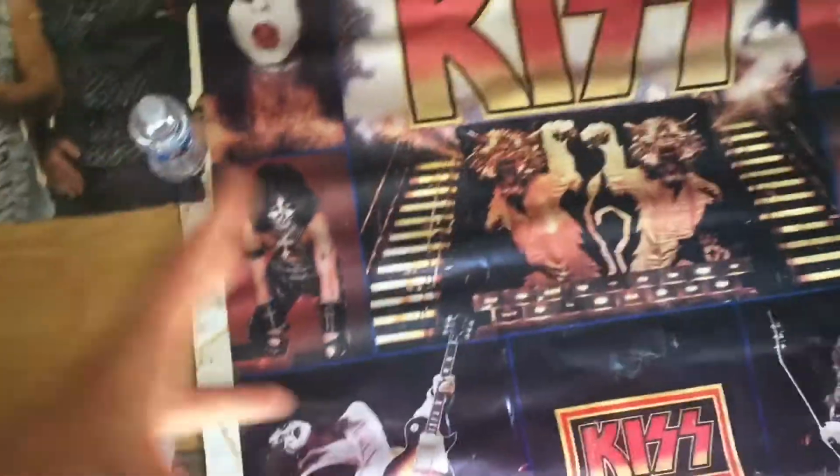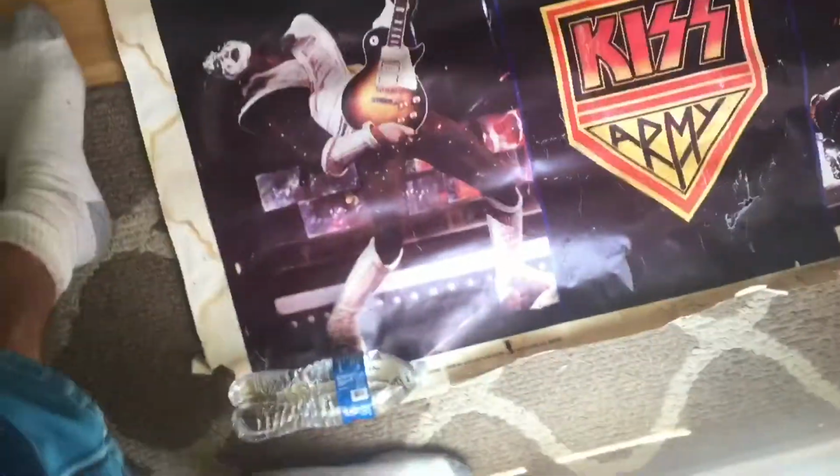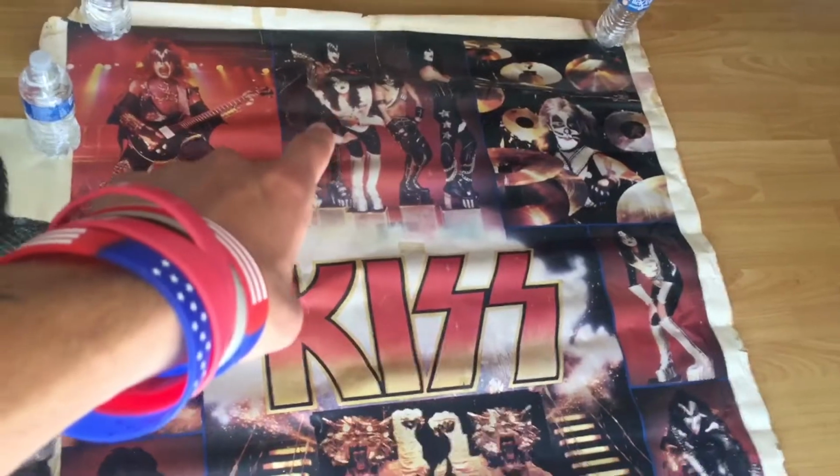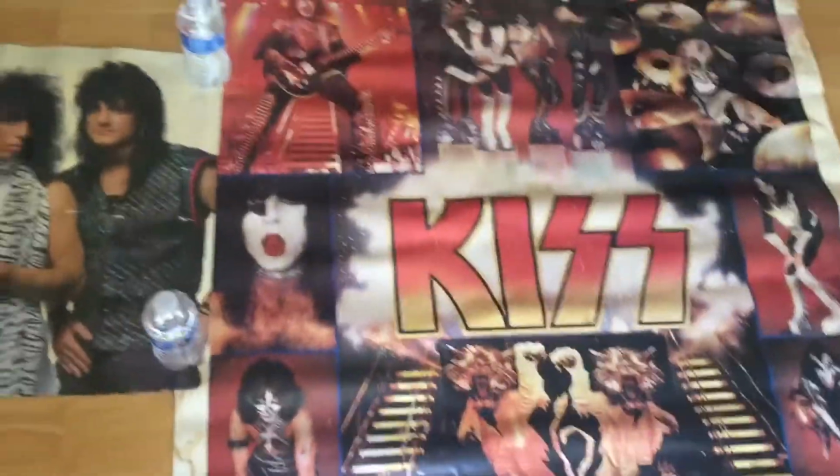These would be nice normal photos you pull out of a magazine. These ones are huge. These ones right here are massive. Kind of like the Love Gun, or I guess it is sort of like a Love Gun era. But man, this is cool. I gotta sit here and look at this.